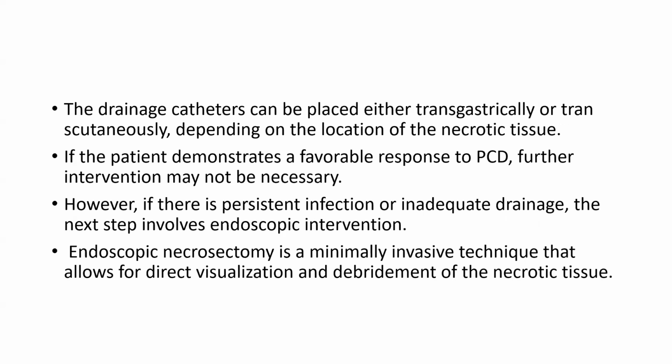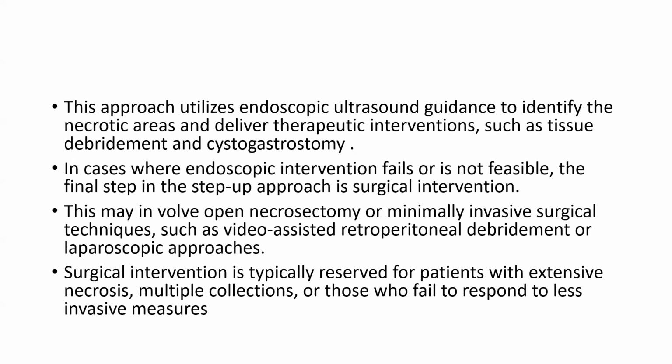If the patient demonstrates a favorable response to the percutaneous drainage, further intervention may not be necessary. However, if there is persistent infection or inadequate drainage, the next step is endoscopic intervention. Endoscopic necrosectomy is a minimally invasive technique that allows for direct visualization and debridement of necrotic tissue. This approach utilizes endoscopic ultrasound guidance to identify necrotic areas and deliver therapeutic interventions such as tissue debridement and cystogastrostomy.